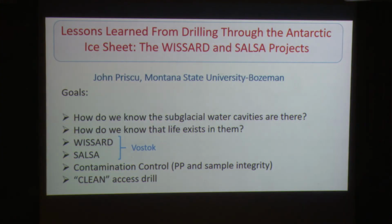All right. So what I'm going to do is talk about how we know there are subglacial lakes under the Antarctic Ice Sheet. About 70% of our world's fresh water is down there. 90% of the ice on Earth is in Antarctica. And how we know life's there, why we went there for life.